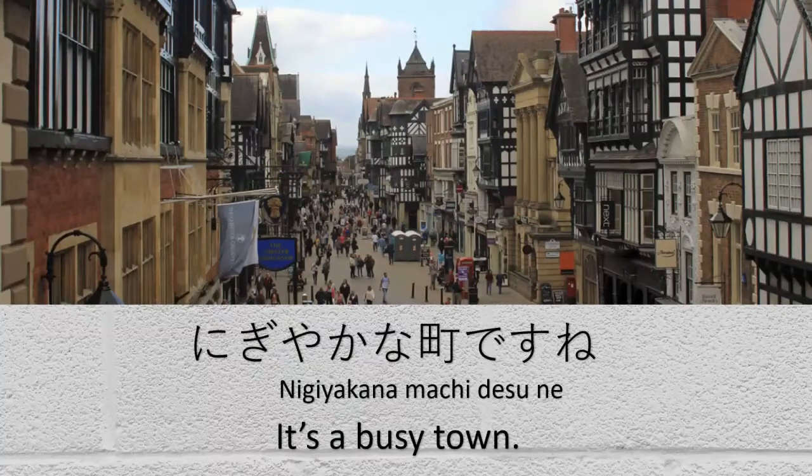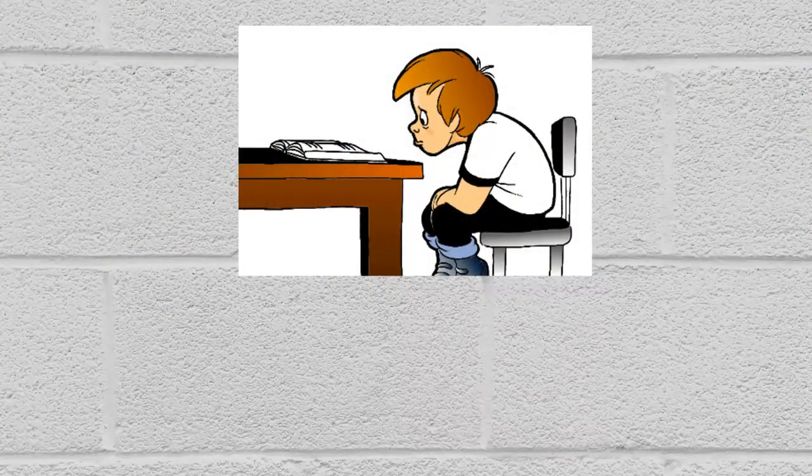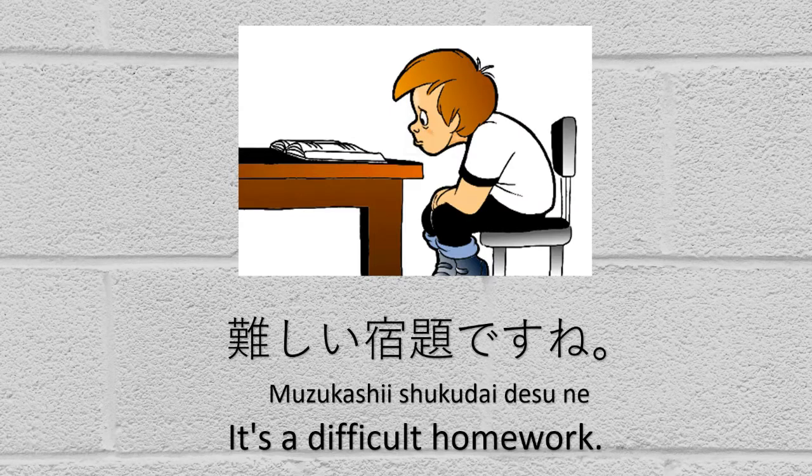For this one we have nigiyaka na machi desu ne. It's a busy town. And lastly, we have a homework, a difficult homework. So how do we translate it? We say muzukashii shukudai desu ne. It's a difficult homework.